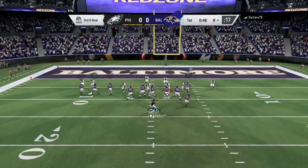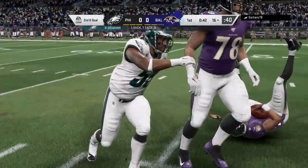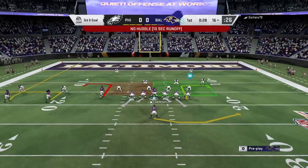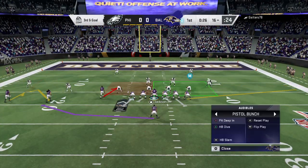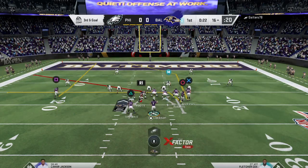On 2nd and goal, Jackson. He goes down. Brandon Graham applied the heat off the edge.